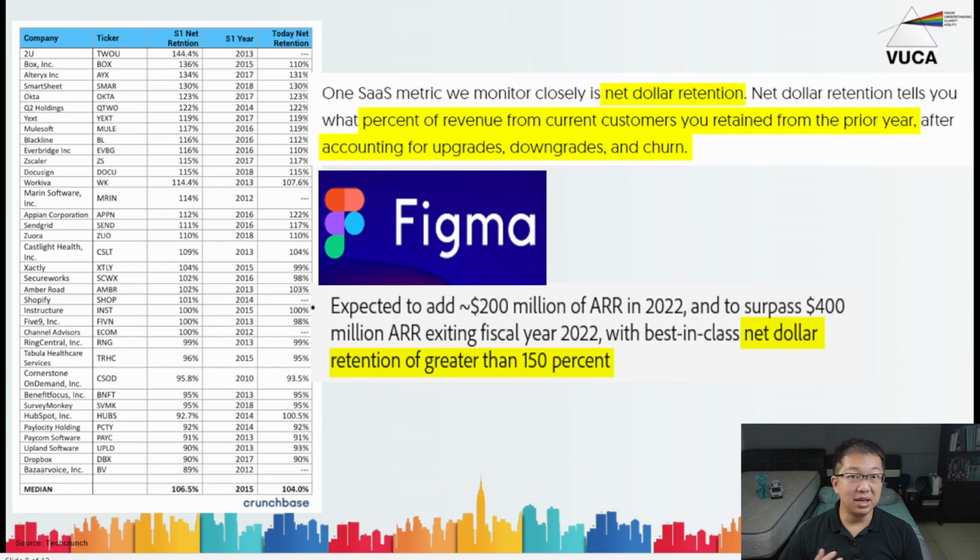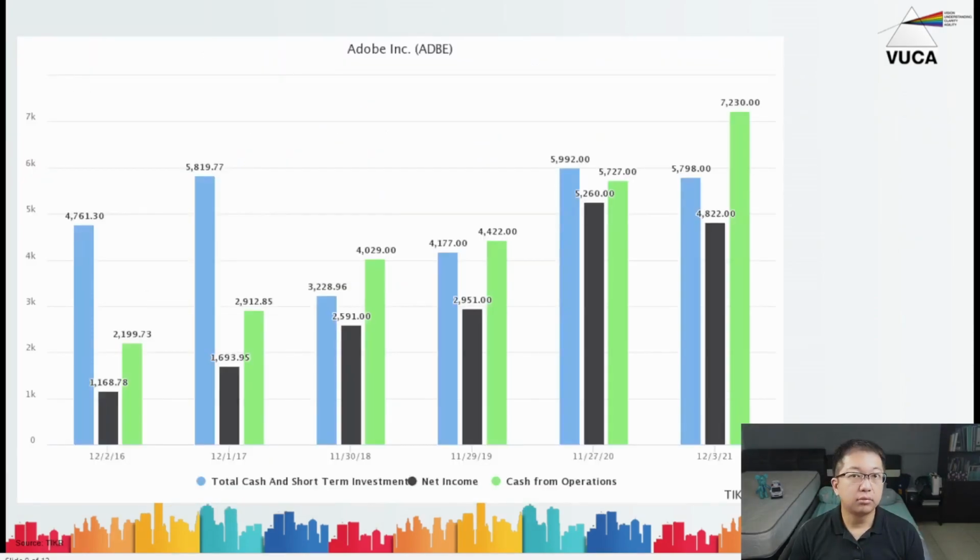So that's something that probably Adobe actually picked up, realized the growth that they were going to, and that's probably one of the reasons why they acquired Figma at this eye-watering price. I'll share more reasoning after this.